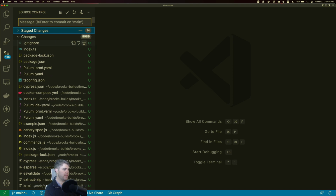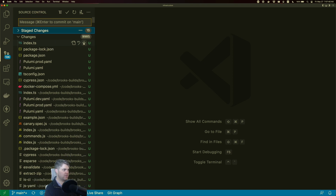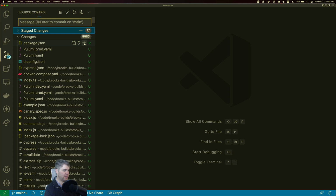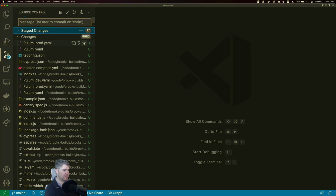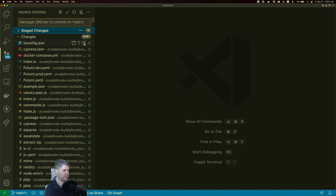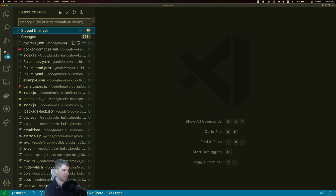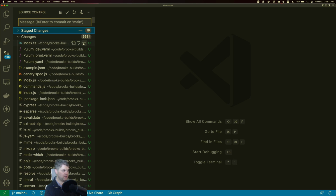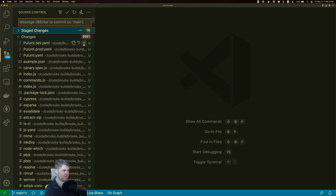Okay, so added gitignore, our index.ts, package.json, package.json, these are fine. Our stack information, those are good too. tsconfig, that's fine. Cypress.json, okay, so that should be good. Docker compose, more Pulumi stuff.